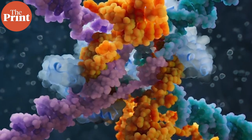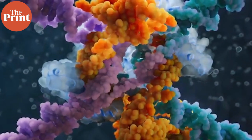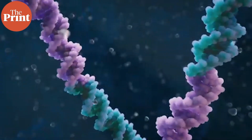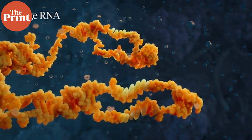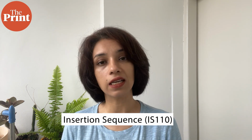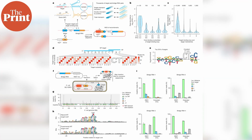The researchers also made the important discovery that the donor loop and the target loop can be programmed independently. This offers great flexibility in inserting or recombining sequences of DNA. The name of the jumping gene is IS110, which stands for insertion sequence 110. Such insertion sequences are found in ample quantities in bacteria, which is what was used for the study, specifically the E. coli bacteria. These insertion sequences or jumping genes roam around the body, cutting and pasting themselves, repairing DNA and modifying it on a daily basis.